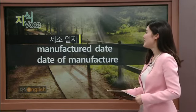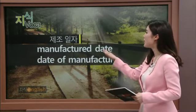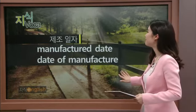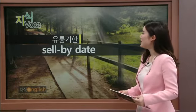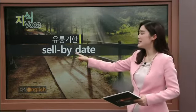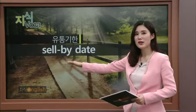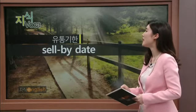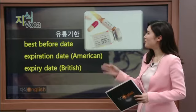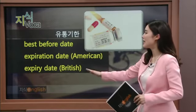자, 제조일자. 자, 제조하다 할 때는 manufacture 이거든요. 그래서 manufacture date 혹은 date of manufacture입니다. 이 표현도 있습니다. Sell-by date. Sell-by date. sell 팔다, 판매하다라는 의미죠. 그래서 이 날짜까지 팔아야 되는 날짜를 의미를 합니다. Sell-by date. Okay, so 유통기한은 이 표현들 사용하시면 돼요. Best before date, expiration date, expiry date.